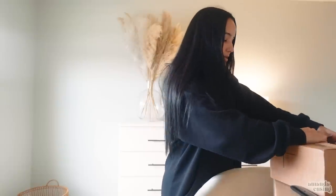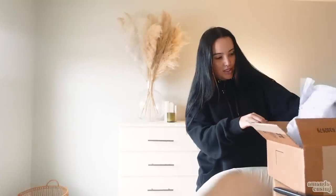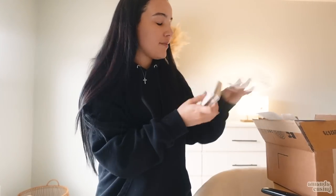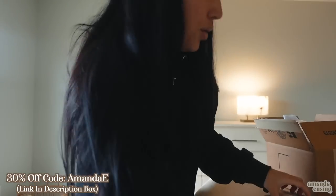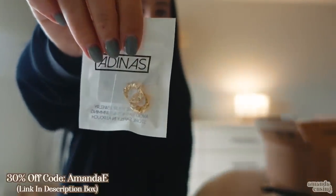I went to my box and had to pick up some stuff, which I'm excited about, these two packages. This is cute, from Adinas Jewels. I've been wearing their jewelry for a while now. How cute are these? They sent me these gold hoops. Oh my gosh, and the mini ones. I love chunky gold hoops.